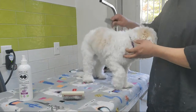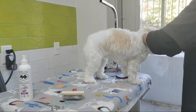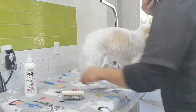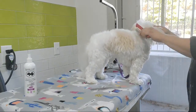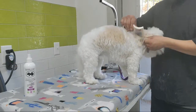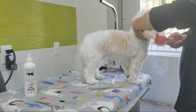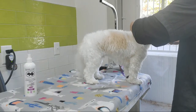All right, so we'll do the other ear. Okay, the other ear is not as bad. It's not as bad as the other side. There we go. Break it up with the silver brush first. Good boy. Yeah, I feel some mess here in front.